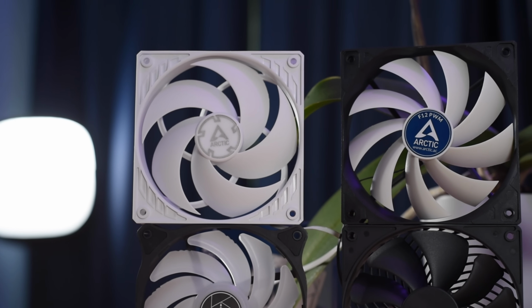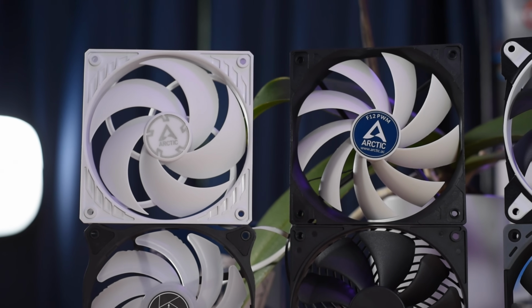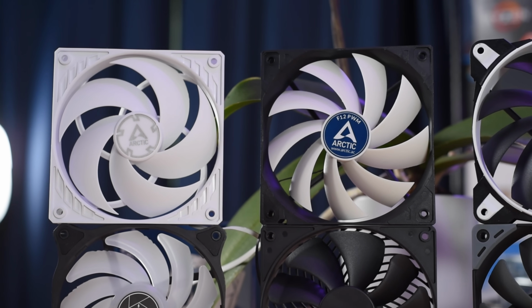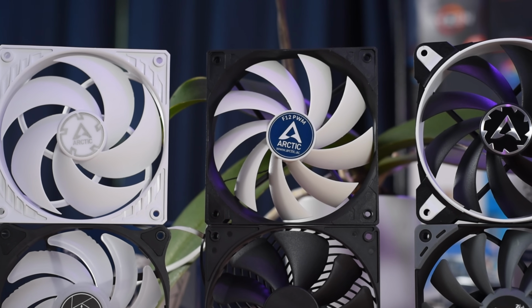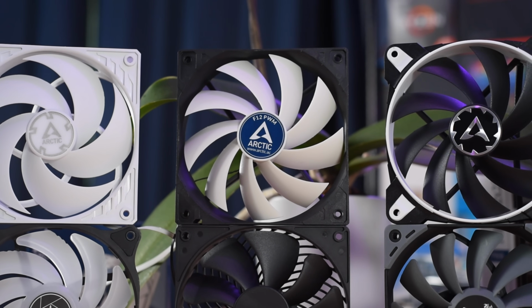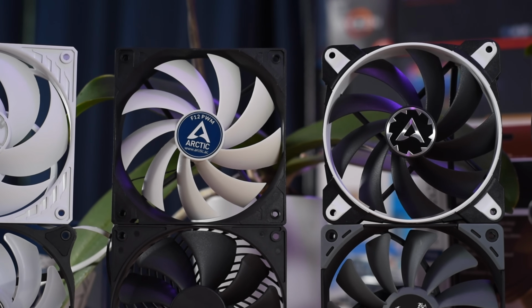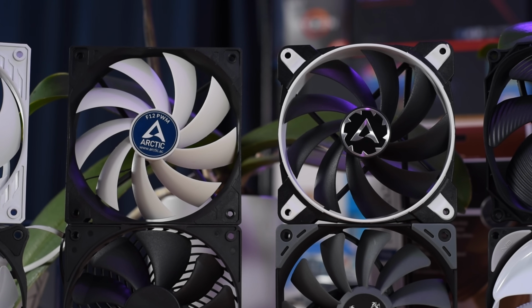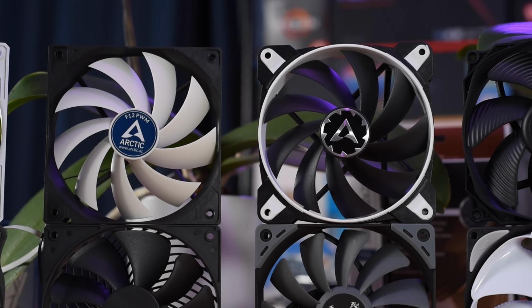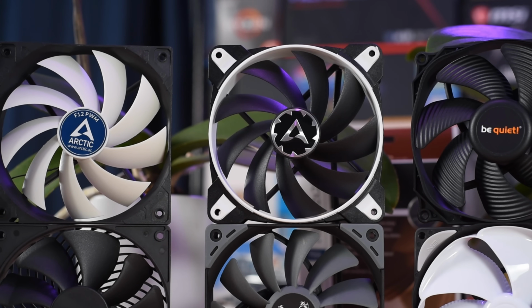In all, I tested 10 fans for this roundup, starting with the Arctic P12 PWM, a $9 1800 RPM fan that was a price performance leader in my radiator test. Next up, we have the Arctic F12 PWM, which again is $9 but hits only 1350 RPM. Then we have the gamified version of the F12. It's the F120 BioniX. It's $17 and hits a much higher 1800 RPM.